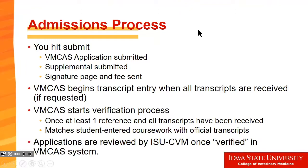We are trying desperately to get a credit card system set up. I don't know when that will go live. Everybody that has started a supplemental will be notified with instructions when that comes live. But currently we can take checks or money orders, and we do need the signature page sent in anyway, because that's you just saying everything I've told you is true and I'm responsible for this.